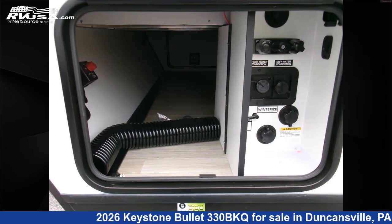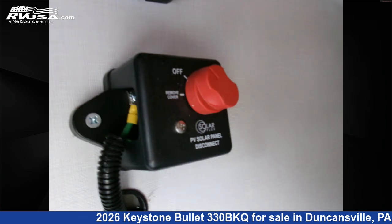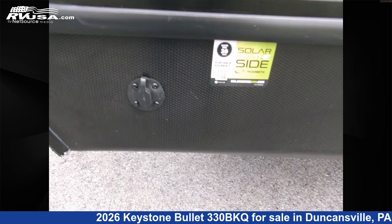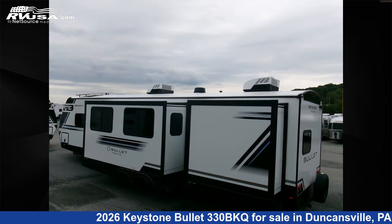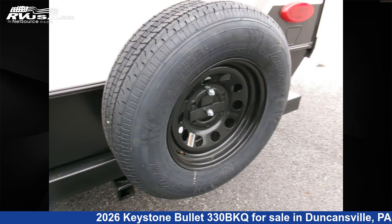This new Keystone is 37 feet 11 inches in length and features sleeps 11, awning, air conditioning, TV, water heater, DVD player, leveling jacks, slide-out, stovetop burner, carbon monoxide detector, microwave, and 54 gallons fresh water capacity. The unloaded weight of this 2026 Keystone Bullet 330BKQ is 8,225 pounds.